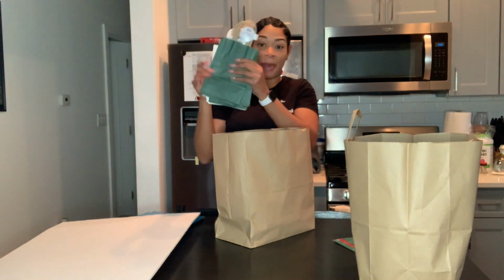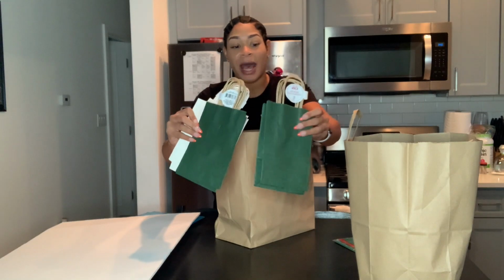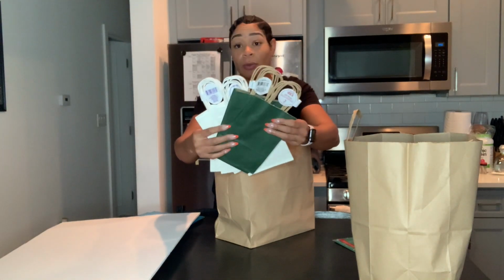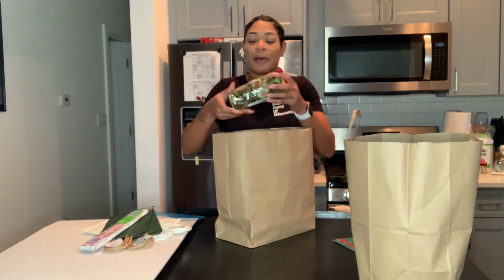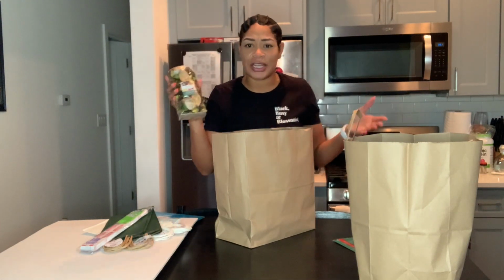I picked up some bags. This is gonna be for people who obviously purchase some of my body scrubs. So just obviously little gift bags. I picked up green and white. My colors are green, gold, and white. So there we go. This is some potpourri. This is just gonna be to garnish the table.